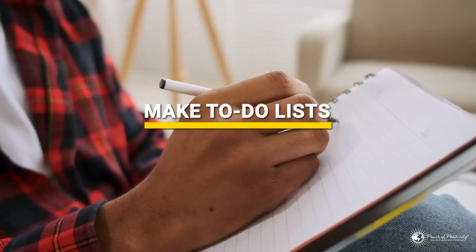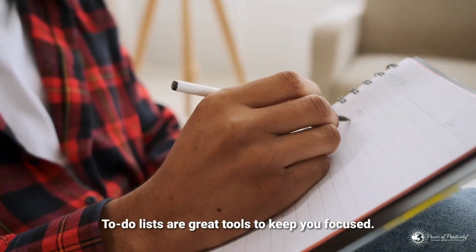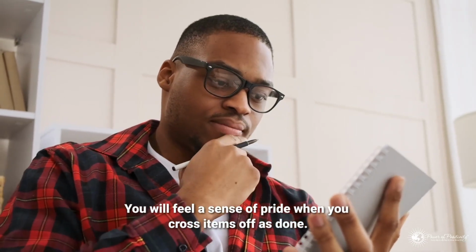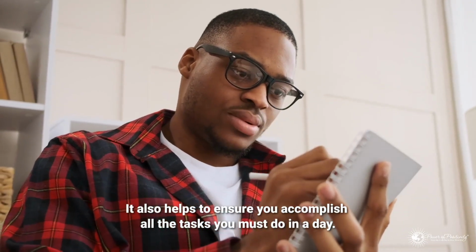11. Make to-do lists. To-do lists are great tools to keep you focused. You will feel a sense of pride when you cross items off as done. It also helps to ensure you accomplish all the tasks you must do in a day.